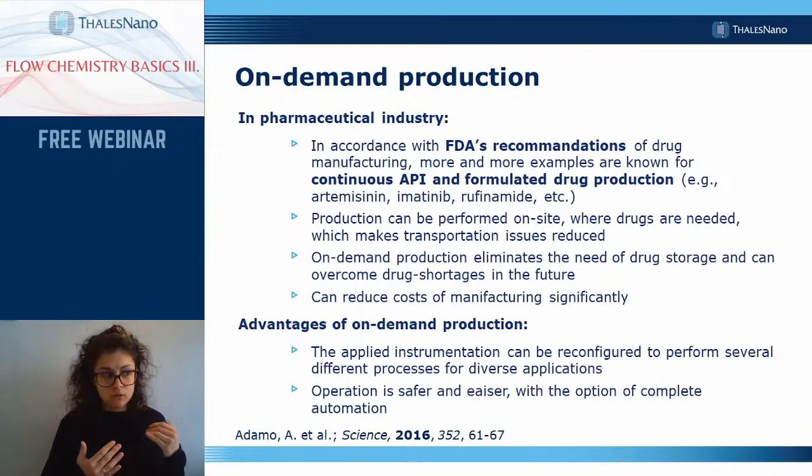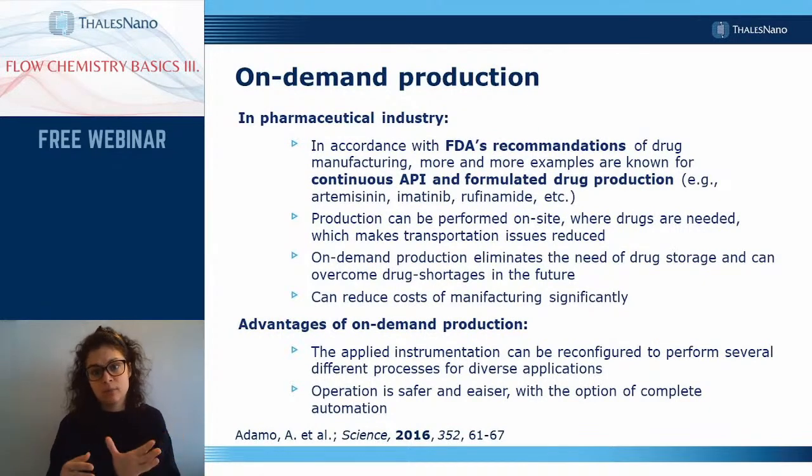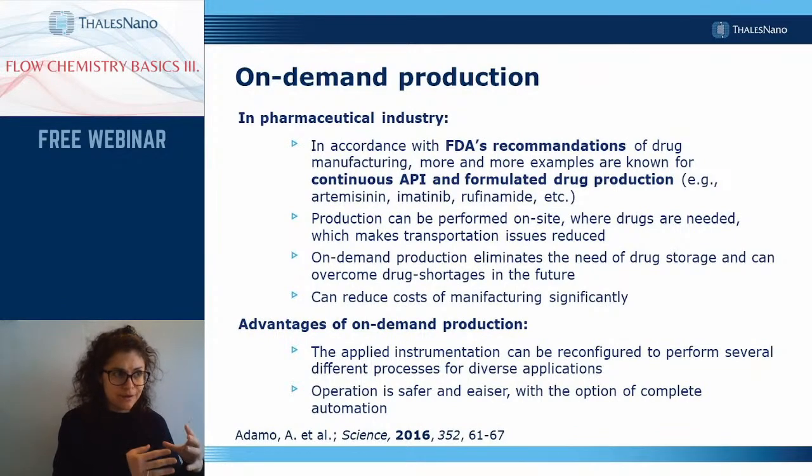So with on-demand production, the production can be performed on-site, so you can produce the drugs where they are needed, and with this you can eliminate all the issues in connection with the transportation and storage as well. On-demand production will eliminate the need of drug storage, and by this you can overcome any kind of drug shortages in the future. And a dedicated instrument for dedicated drug production can reduce costs of manufacturing significantly as well.